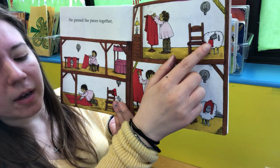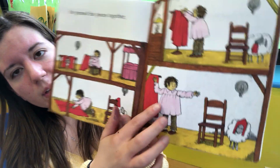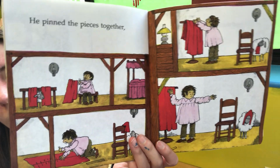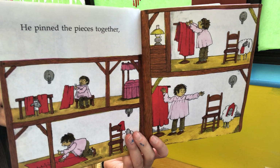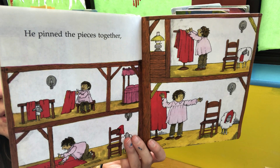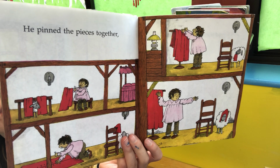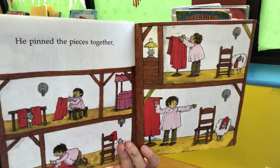And look, the sheep is holding one of the red pieces. And look, now he's continuing to put these 2 pieces together. And the sheep has one of the pieces on its head. So I think Charlie is creating his cloak. I think he cut the cloth into different pieces so he can create his cloak. So I wonder if his cloak is ready or if he's gonna add more things on his cloak. Let's see.